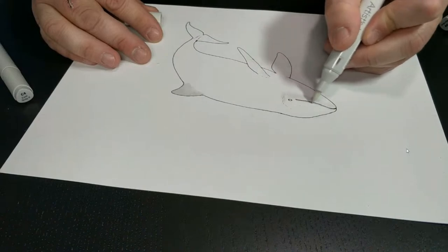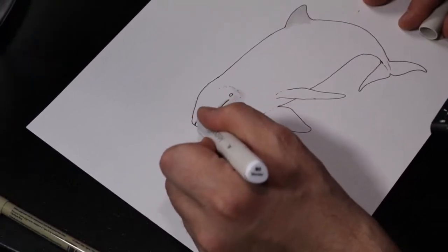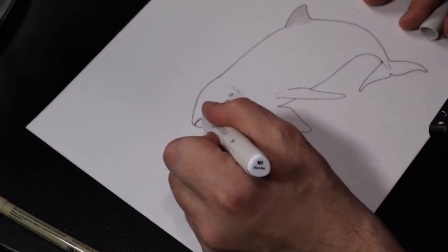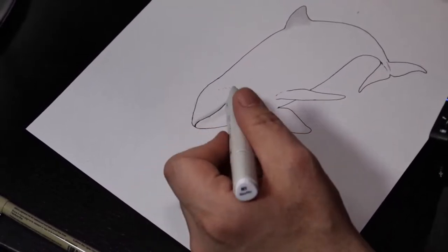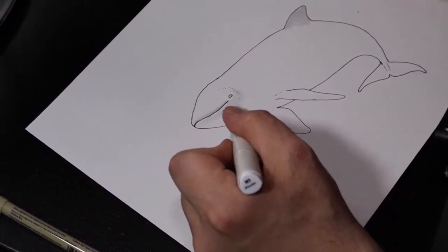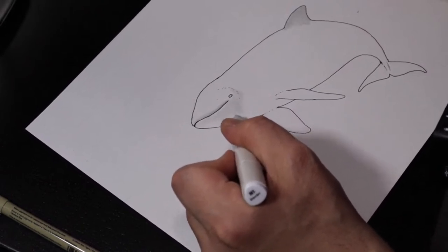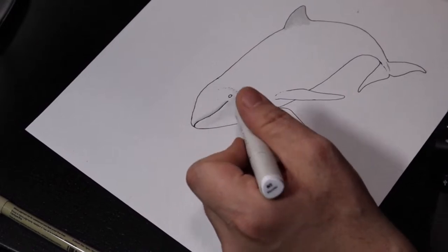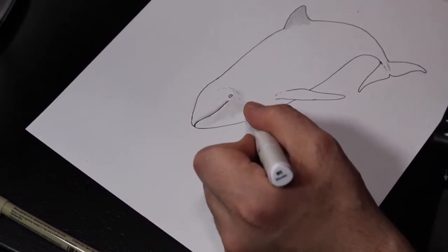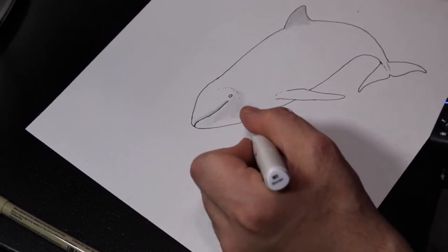I'll also add, this is a little bit of a lighter color than the one we used last for the upper jaw, so I'm going to blend it a little bit there to make it a little bit softer. So we're ending up with these nice smooth gradients on the animal using these very light toned markers. And this is one of the types of medium that I've not really used much at all in the past, just very little bit, these markers. And so this is kind of a new experience for me.